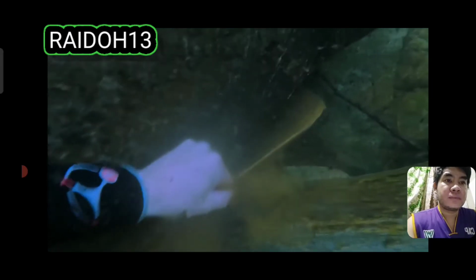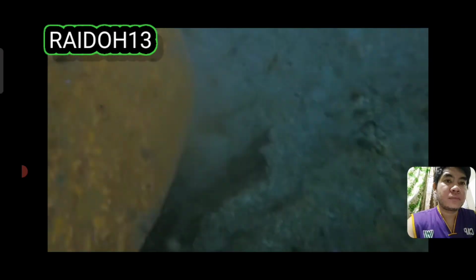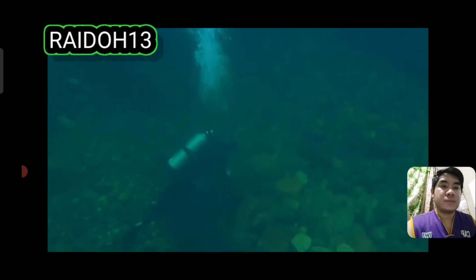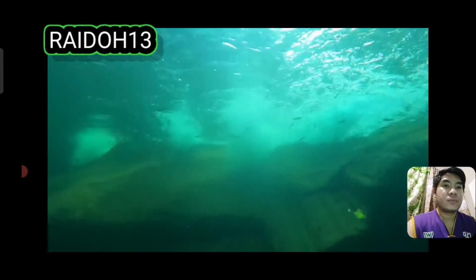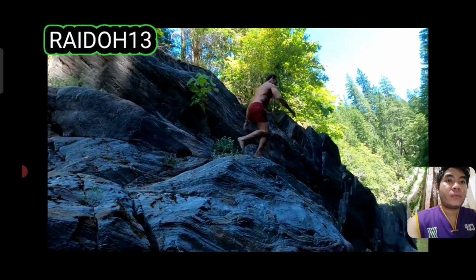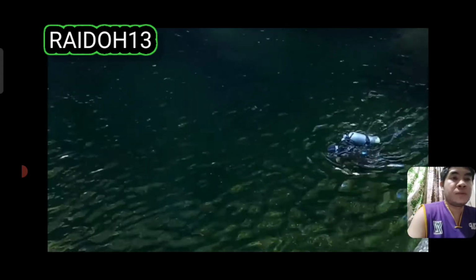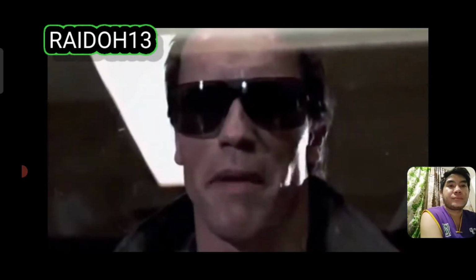If you have an idea where this piece of steel came from, let me know in the comments. Unfortunately, my camera kept dying while I was down there, but I did manage to get a few more shots of the fish. And they're gone. It's time to get out, but you can guarantee I'll be back.